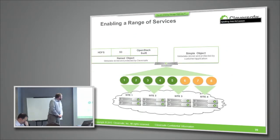And I just wanted to further explain that at the most direct interaction with our dispersed storage system, we really support two native paradigms for storage. We call them named object and simple object. The difference is, if you use the simple object interface, you're going to give us some data to store. We're going to store it. We're going to give you an object ID back that you can use to refer to that data. You're going to keep that object ID with your application and use it to ask for the data later.